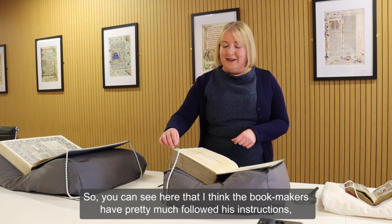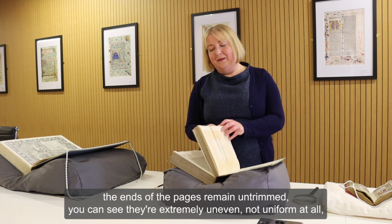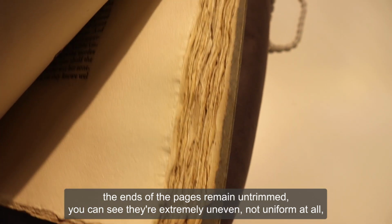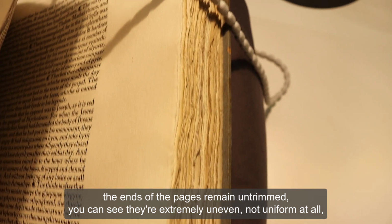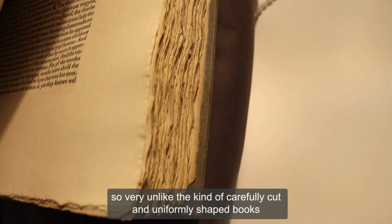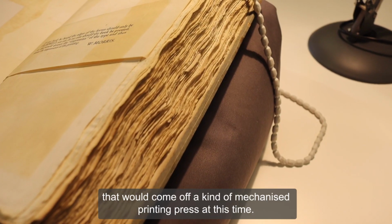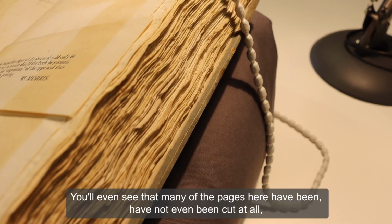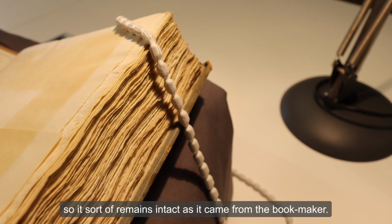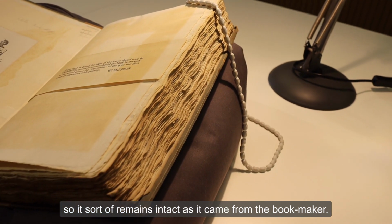You can see here that I think the book makers have pretty much followed his instructions, and the ends of the pages remain untrimmed. As you can see there, they're extremely uneven. Not uniform at all, so very unlike the carefully cut and uniformly shaped books that would come off a mechanised printing press at this time. You'll even see that many of the pages here have not even been cut at all, so it remains intact as it came from the bookmaker.